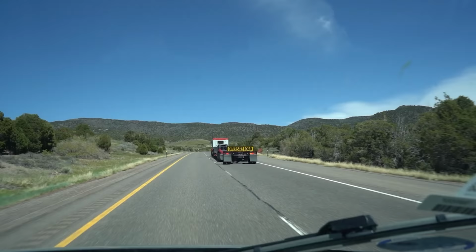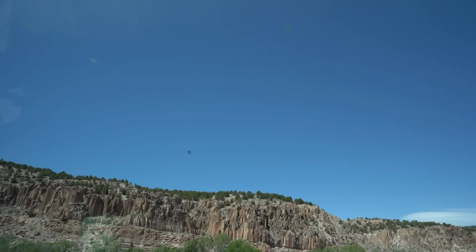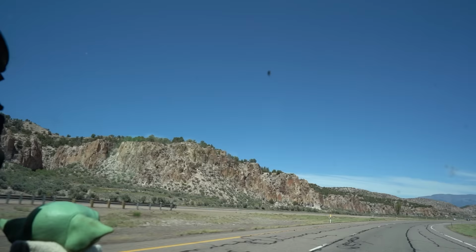One of the coolest things about RV road trips is being able to see the road of America from this perspective. It's one way to see it via train, another way via airplane, but to be engulfed and embracing all of Mother Nature's beauty is very exciting. Except when she throws some wind at your truck.